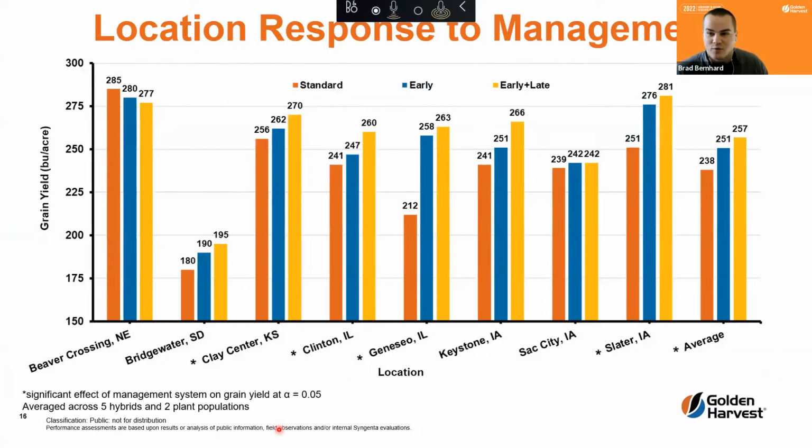So here's the results. This is average across all the hybrids and how these different locations responded to the different management systems. So look at those bars on the right there. That's when we average across all the locations. You can see that we had a nice yield response to the precision fertilizer placement or that early season management, about 13 bushels per acre. And then when we added that late season management or that side dress nitrogen plus fungicide on top of the early season management, we gained an additional 6 bushels per acre.